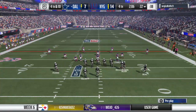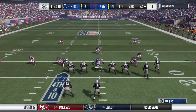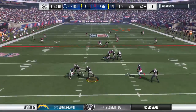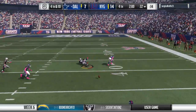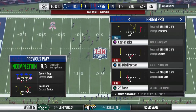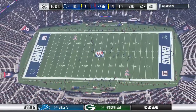They're going to go for it here on 4th down. One receiver to the left is Evans. Got to try it here. He's back to throw. Going for the deep ball. Time for a break. And it's knocked away and incomplete. We'll come back, see what transpires after this.